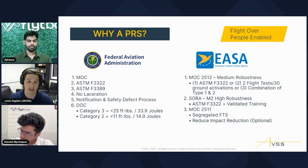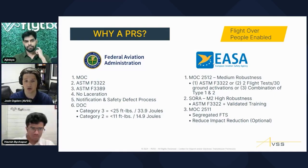So that involves, like I said, ASTM F3322, that's the parachute standard. Then it involves F3389, the crash test dummy standard. And then we need to show how there's not going to be any laceration from exposed rotating parts and have a notification safety defect process. Once we have all these items, then we can make the declaration of compliance either for category 3, a transfer of less than 25 foot-pound or 33.9 joules. And that's something very important to highlight. It's not the pre-kinetic simple calculation, it's the transfer of energy, and I'll discuss that later. And then category 2, which is 11 foot-pound, 14.9 joules.